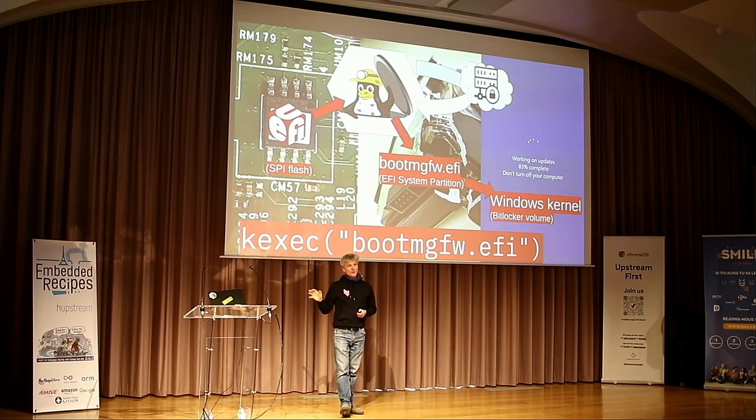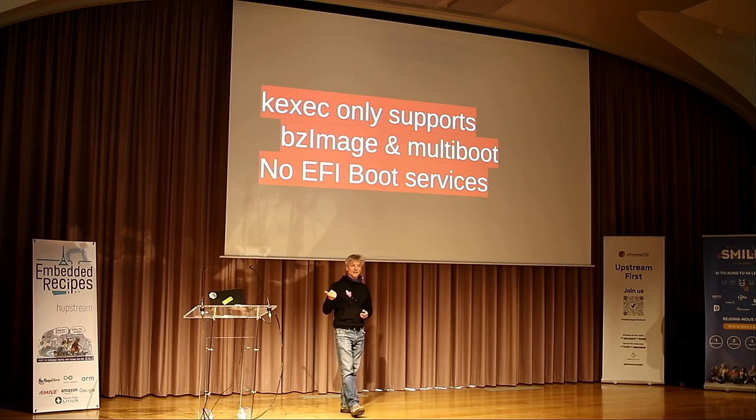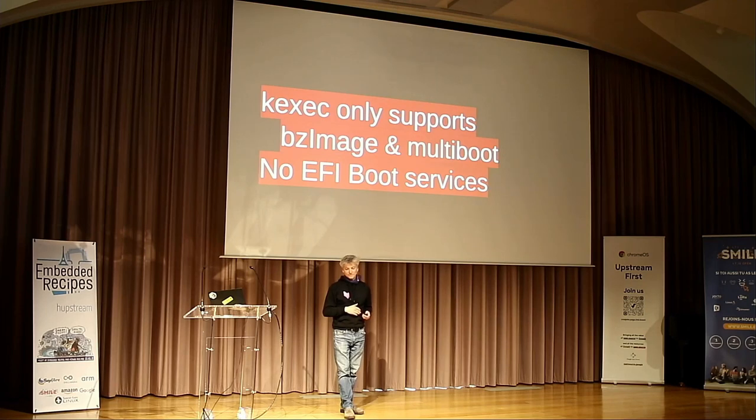This almost works. It does require some hacking because kexec out of the box only supports bzImage and multiboot, and there's no EFI boot services available to the Windows bootloader. So this approach, we actually made some attempts to try to get this to work. Some people have made pretty good progress, but again, it doesn't work as a deployable operational sort of thing.